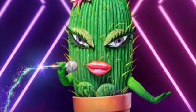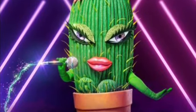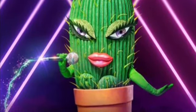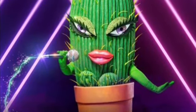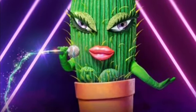Cactus is another idea that I've been thinking for a while would be good on a season of Masked Singer. The way the cactus looks is not really what I envisioned, but it still fits the bill, I guess. I love how the potted plant is still part of it. I always think that's kind of cheeky and cool. Really interesting looking mask, though.